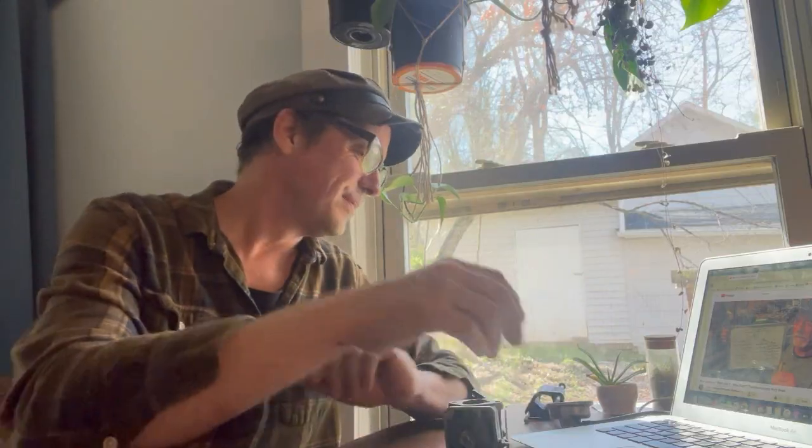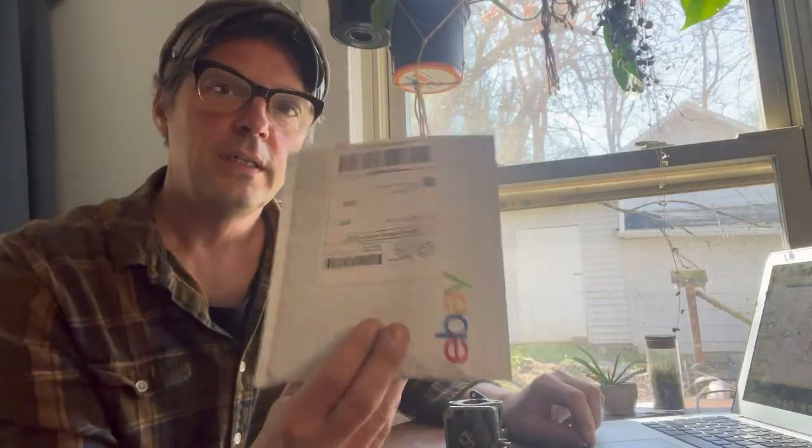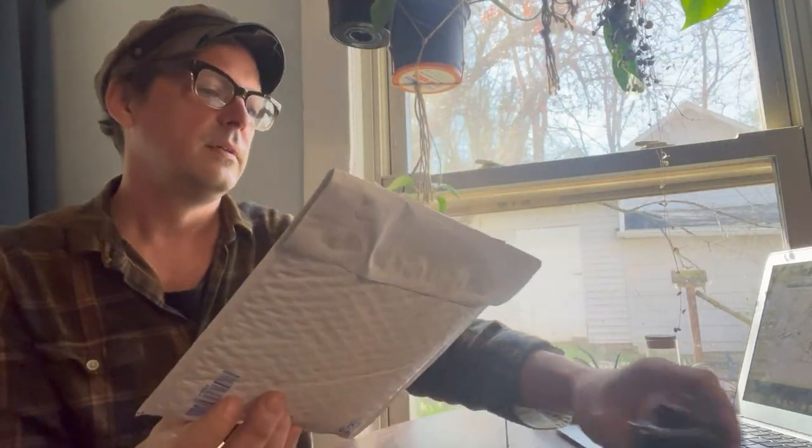At this point I think I can recite the number. Well, it's not coming to me. 161668830003, something like that. Anyway, probably it's not good enough for you to see this, but there's the diagram that I screenshotted off of Google Images. Part number 9, nozzle, comma, main, 161668810003. So, presumably it's in here. And now for the unveiling.